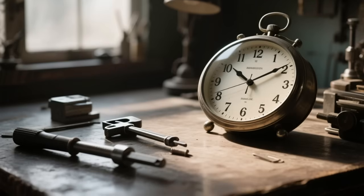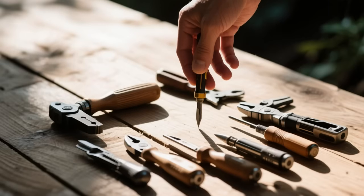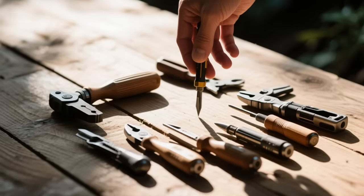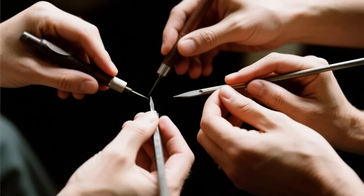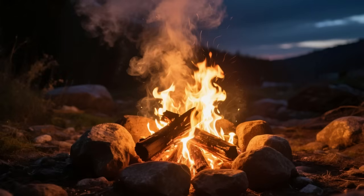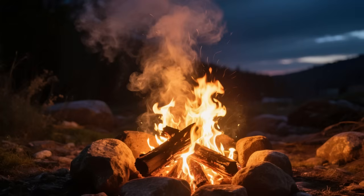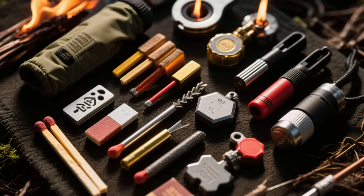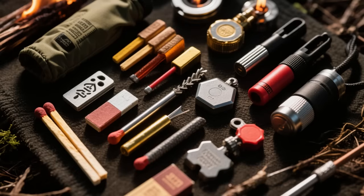Real preppers swear by multi-tools because they solve countless problems on the fly. No matter if you're fixing gear, preparing food, or making quick repairs on shelter, what makes multi-tools a prepper's best friend is their ability to adapt. For example, you might need to tighten a screw on your gear, open a can, or even cut a fishing line, all in the same moment. Having a multi-tool ready means you don't have to scramble for separate tools when every second counts. Plus, the best models are built tough, designed to last through harsh conditions without failing you.